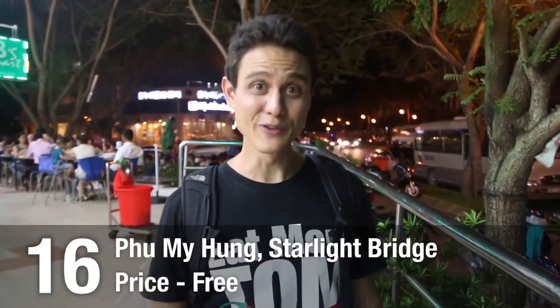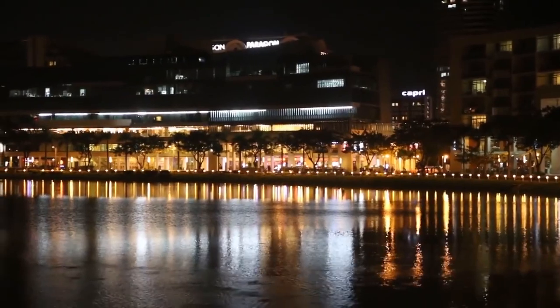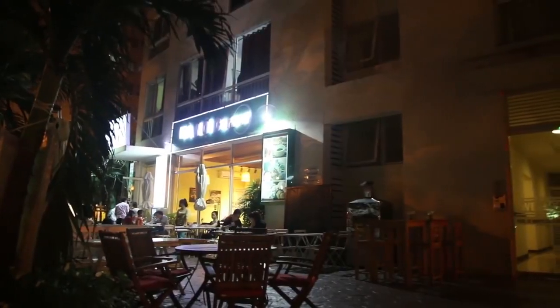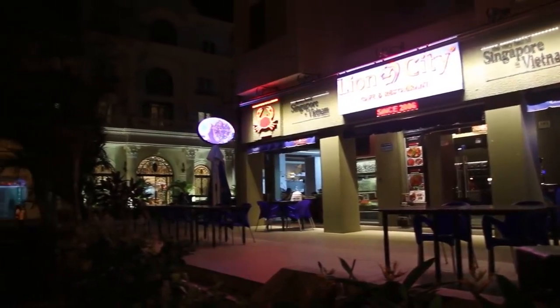I am in the Phu My Hung area, or sort of a district. It's an upscale area of town, but it's also a newly developed area of town. It's a really nice place to walk around. It has a totally different feel from the chaos of central Saigon. It's much more relaxed and not nearly as busy with traffic.